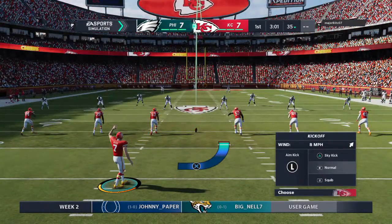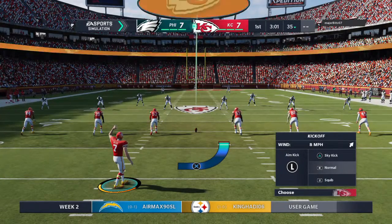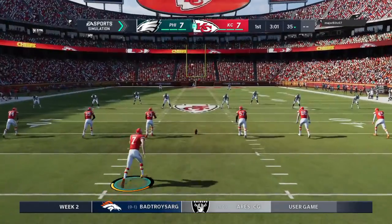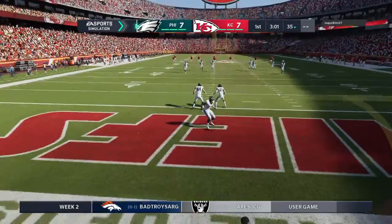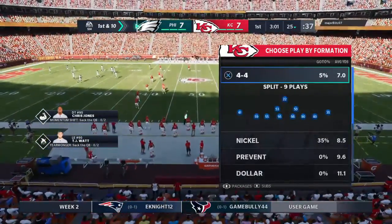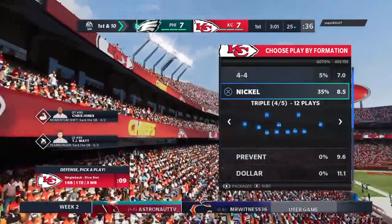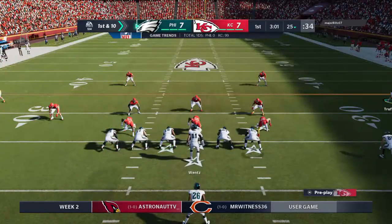Harrison Butker to kick off for Kansas City. So all even at 7 now as they kick it away. And they will not get a chance to return this one as it's through the end zone for a touchback. Eagles offense set to begin their next drive.